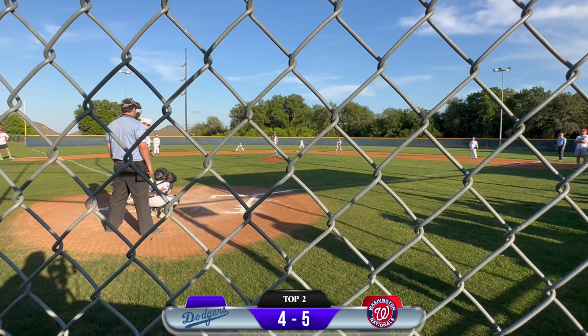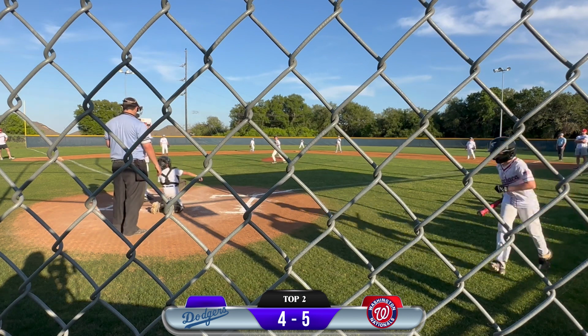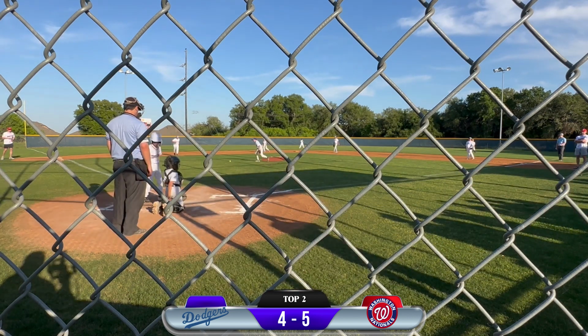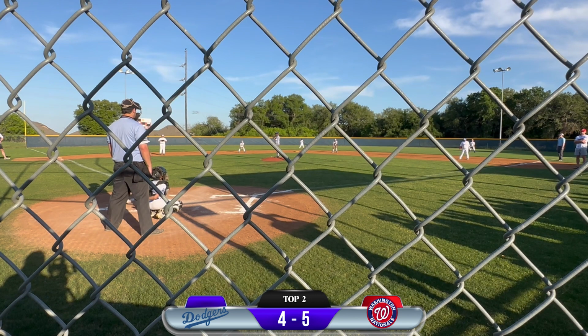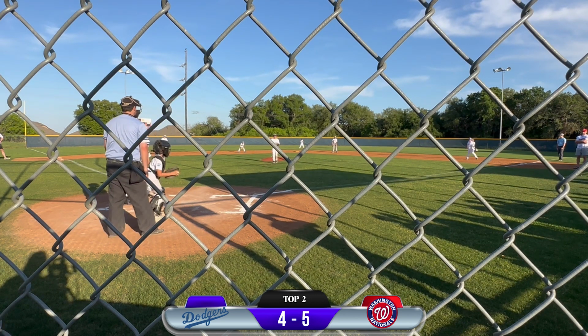Benny up for the Nationals, right-handed batter, new pitcher, as we thought might happen. And he finds the inside of the batter's box. 1-0 pitch on its way, and this one's high, and Benny stays off.